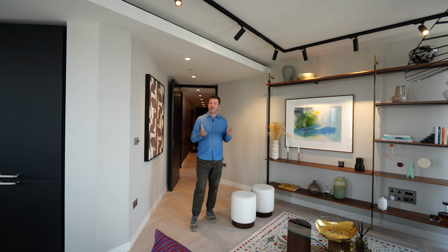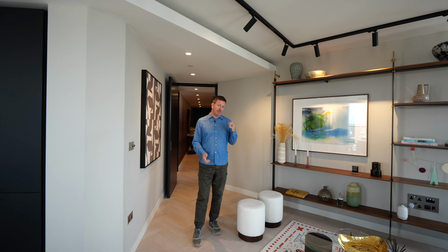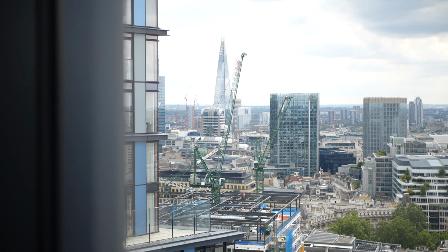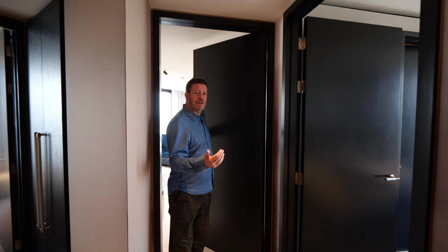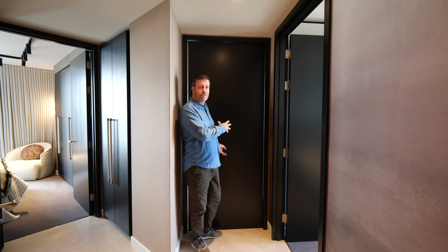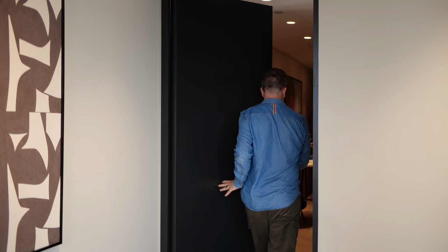Now this apartment has 3 bedrooms, which are all off the main hallway. So let's start in the principal, which has got amazing views of the London Eye, St Paul's, and all the way out to the south. As we go down into the principal bedroom, it's really important for us to highlight the base build and the original features of the apartment. So this beautiful, big, pivoting, swinging door that leads into the main living area.